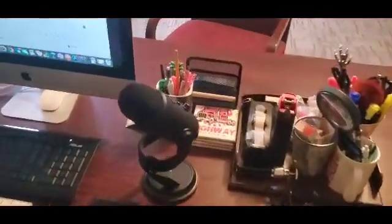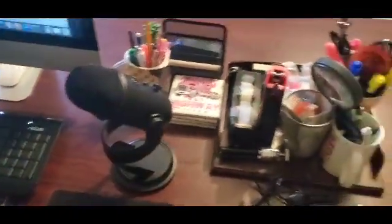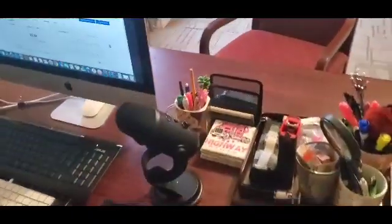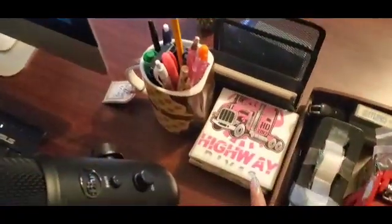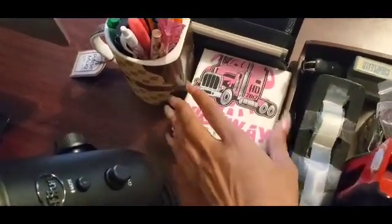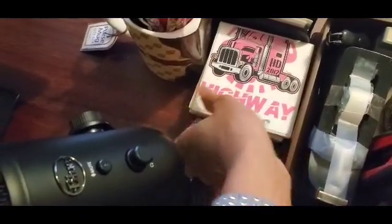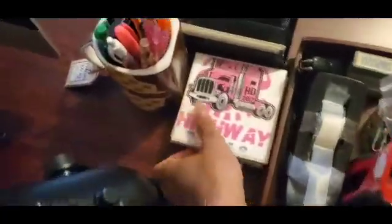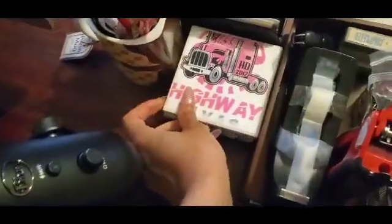We just got this today, this little mouse set with the camera from Best Buy, because Jason's getting ready to start his podcast. And shout out to Jason's mom. She had a friend make me some Highway Diva cup holsters so that if anyone wants to drink in my office, I can give them a holster and they don't have to worry about messing up my desk.